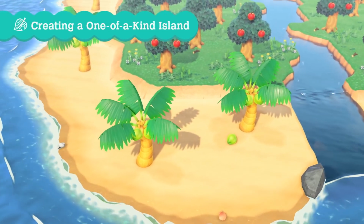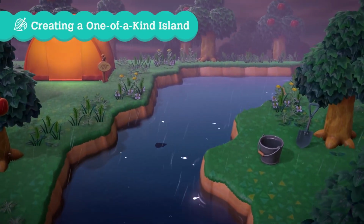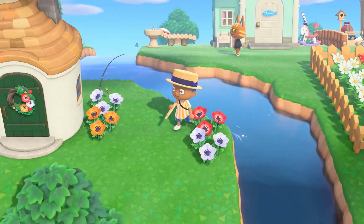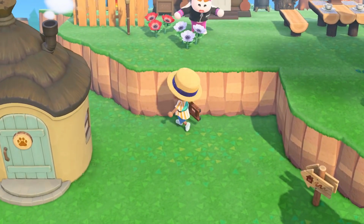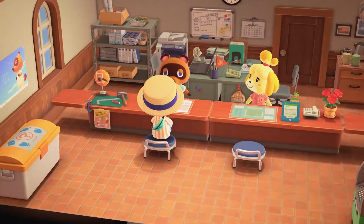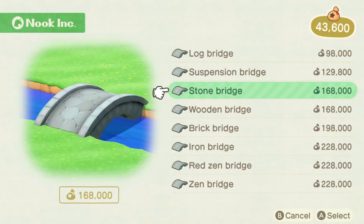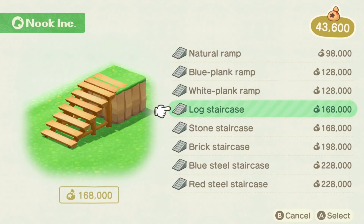We're sure you'll agree that starting over on a deserted island is already an attractive proposition. But here at Nook Inc., we really want our residents to create a one-of-a-kind island that they're proud to call their home. To help you develop such a place and realize your creative vision, we're able to offer you a range of additional services. These include ways to help you and your fellow residents get from point A to point B.